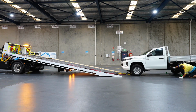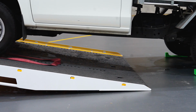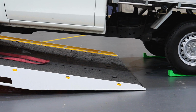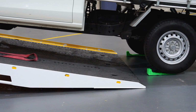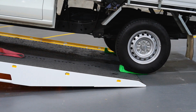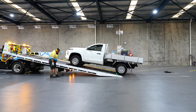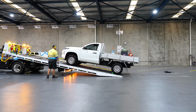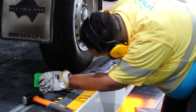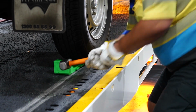As handy and helpful as skid plates are, they're a lot of work. This demo used an entry-level single cab ute on a smooth, flat concrete floor, and it still took a big effort from our team to get the skids in place. The heavier the vehicle, as is the case with EVs, the harder it gets, and with rough, uneven surfaces, they can be even more difficult and time-consuming, and there is the risk of them becoming dislodged.